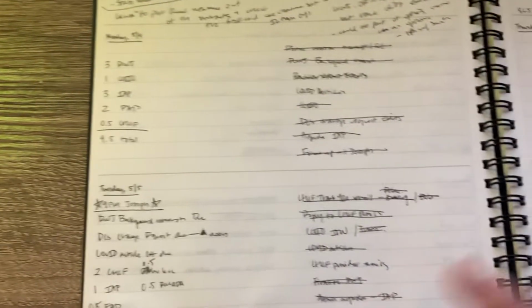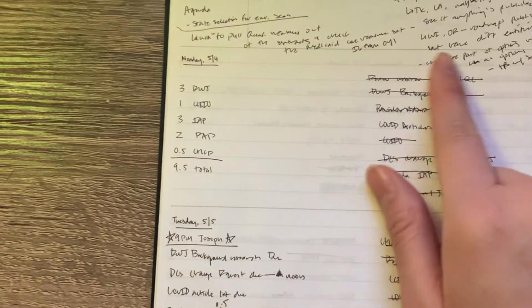There's also more room for customization in terms of being able to write notes in the margins and leaving space for other notes in the back. This planner, because of that, actually lasted me from fall of 2019, which is during my gap year when I was working full-time, to February 2021.